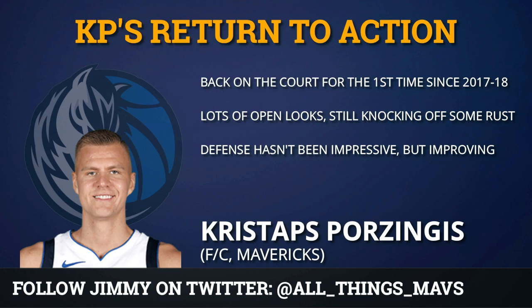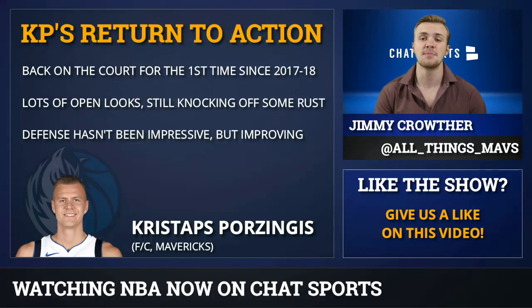The percentage, it's going to come around. He's going to be knocking down those shots when he's open. I'm not worried about it at all. He's just knocking off some of the rust. You got to give the guy who's missed a year and a half of basketball time to get comfortable again, and I think he's going to be okay.